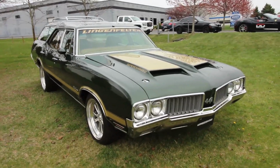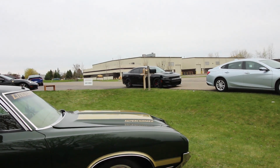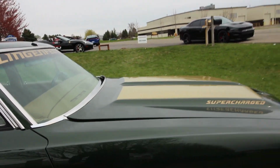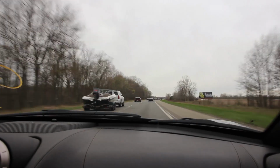Would any of us even know what a Vista Cruiser was if it wasn't for That '70s Show? No, not at all. But this would be the Vista Cruiser to have. I guarantee you the hood's sitting up like that because that supercharged motor doesn't fit underneath there. Oh yeah, I didn't even think about that. Dude, this thing is sick.